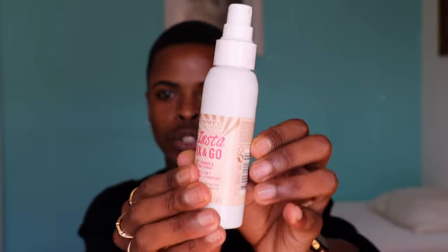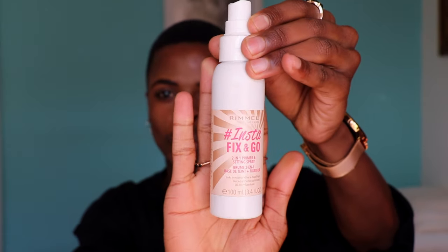It's a setting spray. What is it? It's a Rimmel London Insta Fix and Go 2-in-1 primer and setting spray. This is it. I don't think you seeing the products will matter, to be quite honest. I'm not a MUA or anything, but I'm only showing you so that you are able to help me with this process.